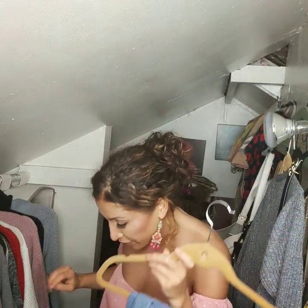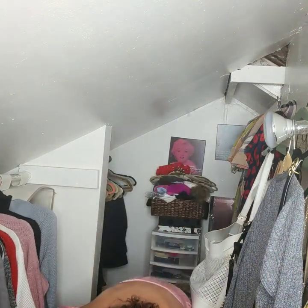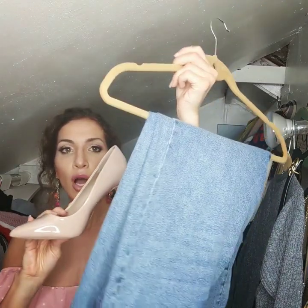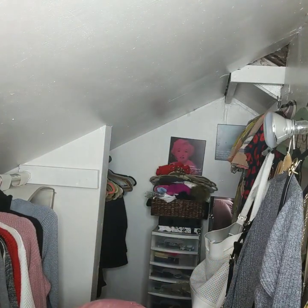I would probably pair these with, where are they? These I got at... They are Mix Number Six brand. I think I got them on Amazon. Target also has pairs like this as well. I tried them on there. They just didn't have my size. So I went next door. Oh no, I didn't go next door. I went on Amazon and I got them.